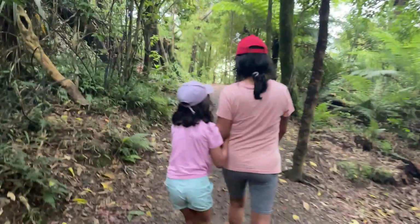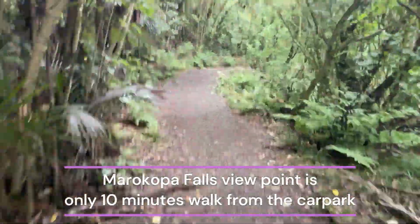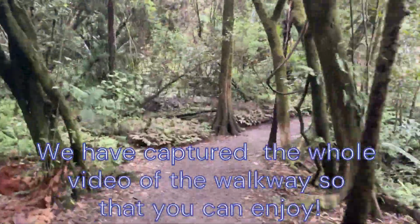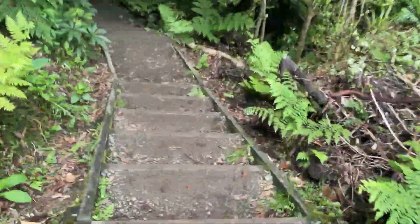Marokopa Falls is only 10 minutes walk from the roadside parking. If you are driving from Te Kuiti or Waitomo Glowworm Caves, you will get Natural Bridge first. However, we have decided to go to Marokopa Falls first as we were eager to visit the falls.